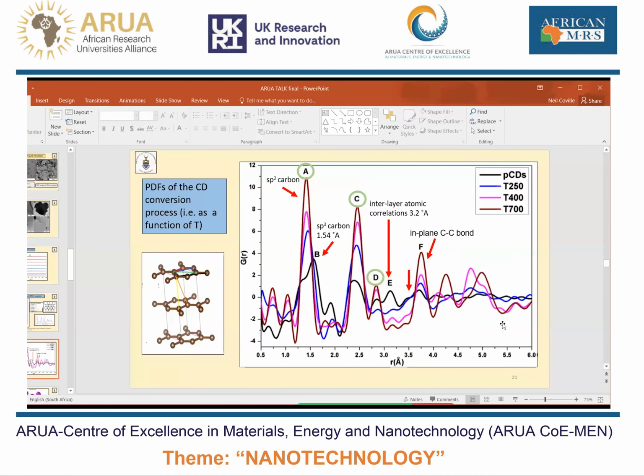And why that's important is if you look at the changes with temperature, you can monitor the change from sp3 to sp2 carbon, if you look at B going to A, which I show in the picture. And you can monitor these changes as you convert from a carbon dot to the carbon film or sheet that you make. So without going into detail, this is a technique for looking at amorphous materials. It is useful for other materials than carbon, but we use it specifically for carbon. And you can monitor the changes by this X-ray technique, but you do need a synchrotron to collect the data because you need a high intensity source.